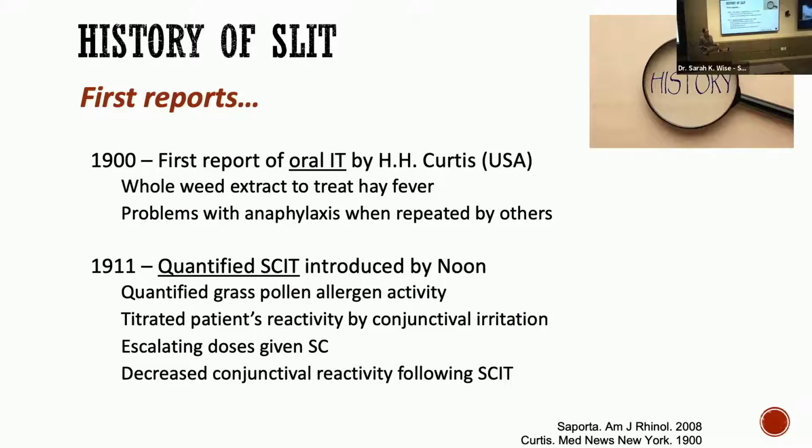So in general, if you eat something that you're allergic to, you'll tend to have reactions to it. So that did not go over so well. It was then learned that this kind of quantified and measured administration of allergen and building up the immunologic protection is really what is key to immunotherapy. So Noon introduced this quantified approach in the subcutaneous form in 1911 and gave escalating doses and measured the effect by conjunctival reactivity.